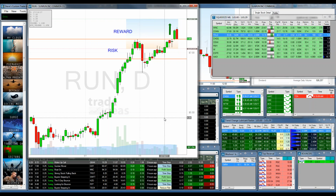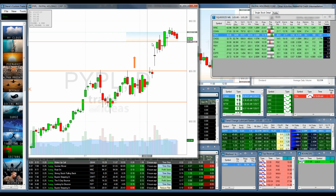And quickly, I just wanted to go back to what was our last one that was working? PayPal, still hanging in there. It's actually kind of building a bit of a flag, just kind of giving back a little bit, but still working very nicely for us after that breakout.